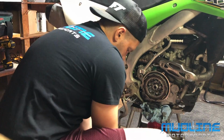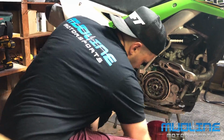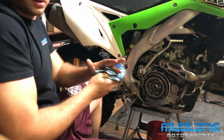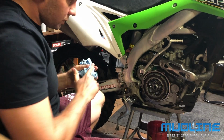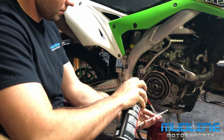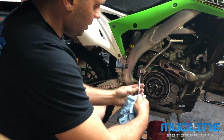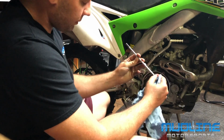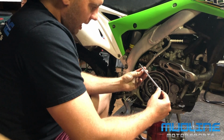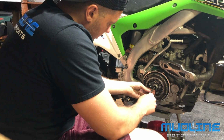All right, nice and solid there. All right, so next we have the push rod. Now, some of these push rods, depending on what type of machine you're working on, could have one side different than the other. On this particular KX450, they're absolutely identical to each other, so it's not going to matter one way or the other how this goes in. So going to go ahead and go in with the push rod.